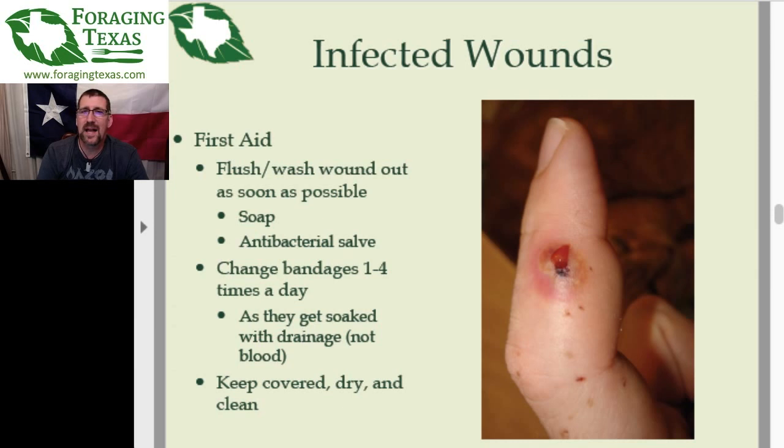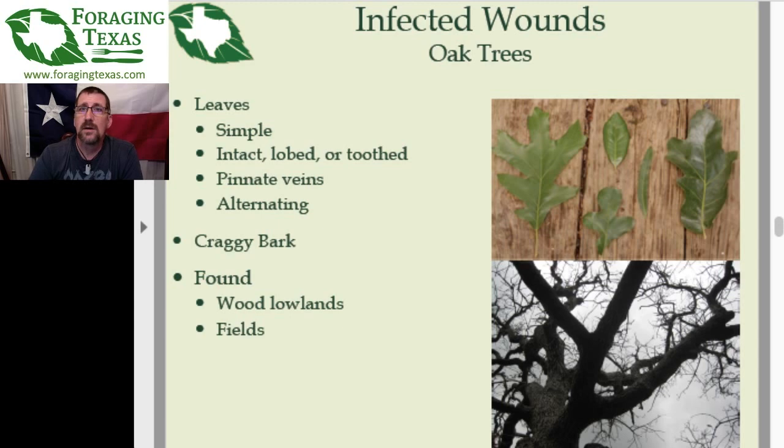You want to keep it out of pond water, river water, wild water. You want to flush it out with clean water, so water that you've boiled or otherwise sterilized. Of course, let it cool down to a comfortable temperature before washing out the wound. But just soap and water does a really good job of preventing infections. All right, but other things can do that too.